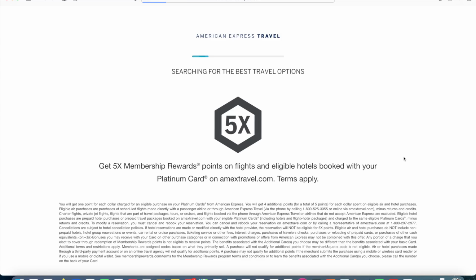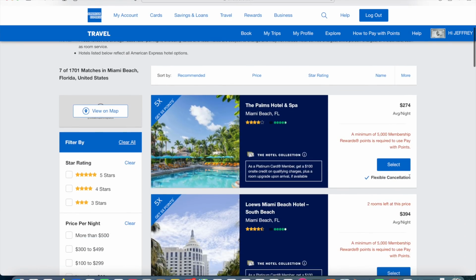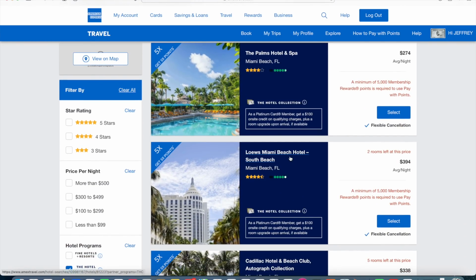And as a reminder, you'll also earn 5 points per dollar on your booking through this portal, the hotel collection, as well as through Fine Hotels and Resorts. So that's another perk of going through these portals. Awesome, so here's the results page. I'll go ahead and scroll down a bit. Let's say that we wanted to stay at the Loews Miami Beach Hotel, South Beach. $394 per night. I'll go ahead and select this one.